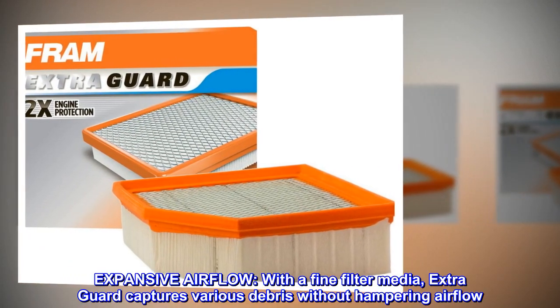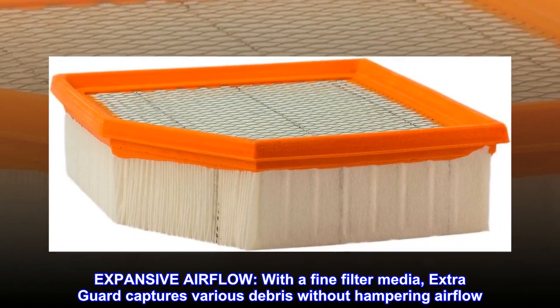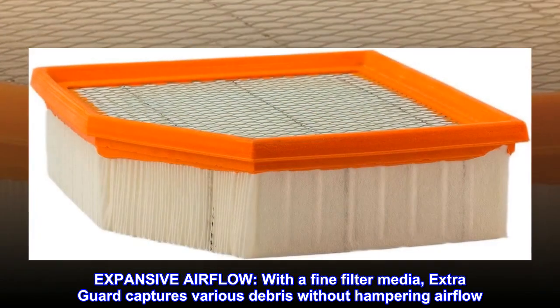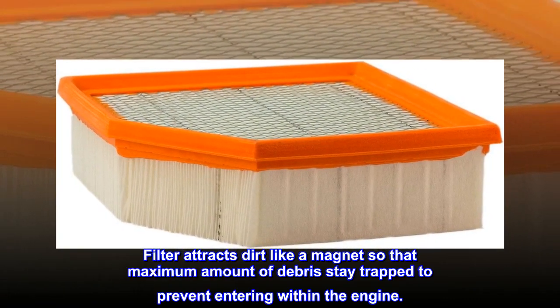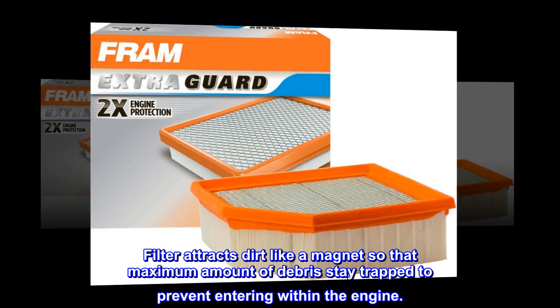Expansive airflow. With a fine filter media, Extra Guard captures various debris without hampering airflow. Filter attracts dirt like a magnet so that the maximum amount of debris stays trapped to prevent entering the engine.